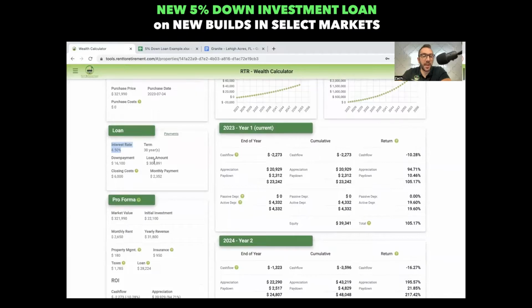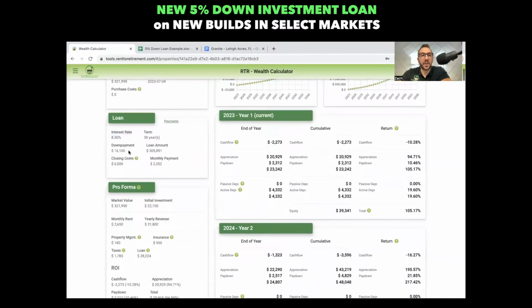So the interest rate, 8.5, at least for right now, for the credit union. Again, this is a 10-year term. That means it's amortized over 30 years. That's what your payments are based off of. But it is a 10-year term, meaning in 10 years, you need to refinance the loan, extend it, or pay the property off. Very likely in this type of scenario, you're going to refinance in less than 10 years. And we'll show you what the equity position looks like after 10 years of investing in this area.